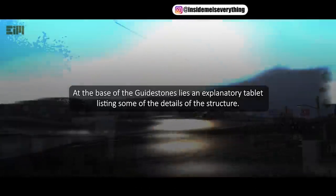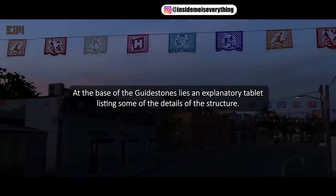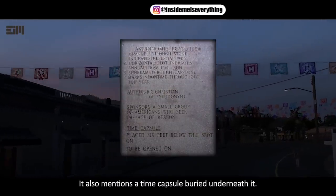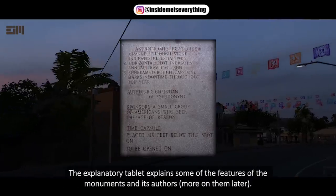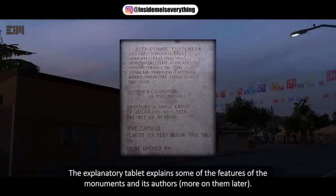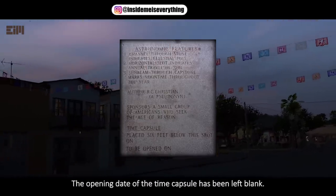At the base of the Guidestones lies an explanatory tablet listing some of the details of the structure. It also mentions a time capsule buried underneath it. The contents of this time capsule, if it exists, are a total mystery. The explanatory tablet explains some of the features of the monuments and its authors, more on them later. The opening date of the time capsule has been left blank.